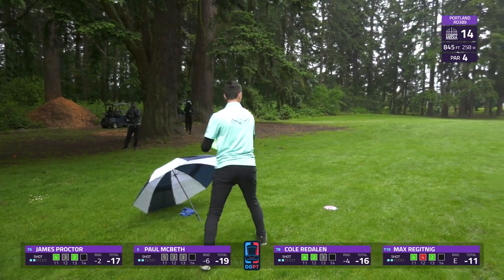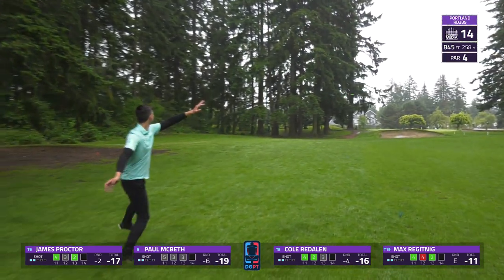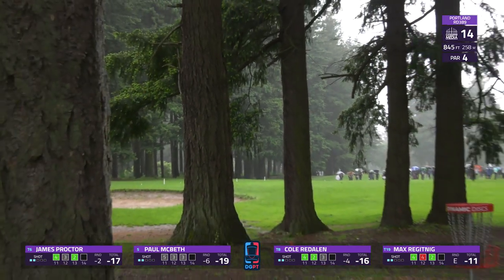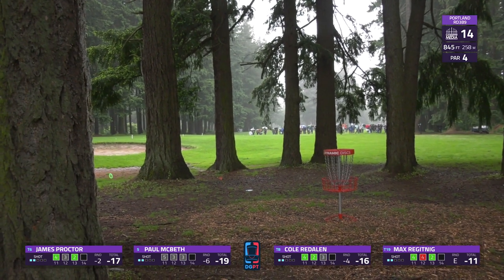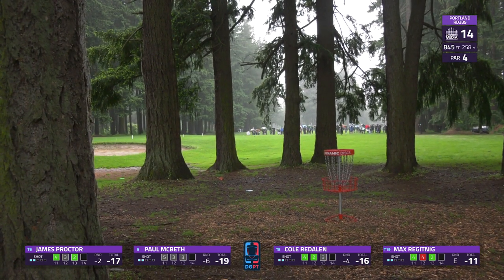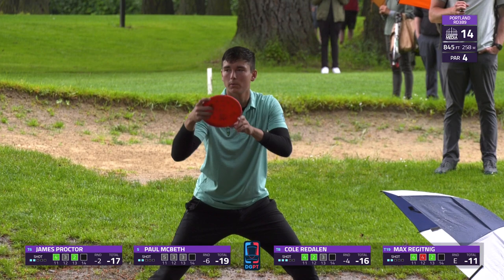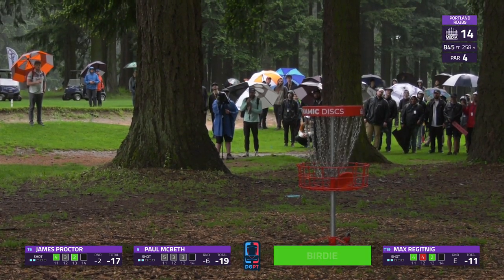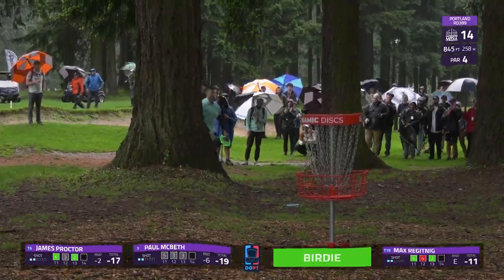And here's Cole, way up there. Just a stock hyzer into the green. It's a little caught up though, and looks like he's just outside the circle, so a bit unfortunate. He'll be first to putt. But he will find it.